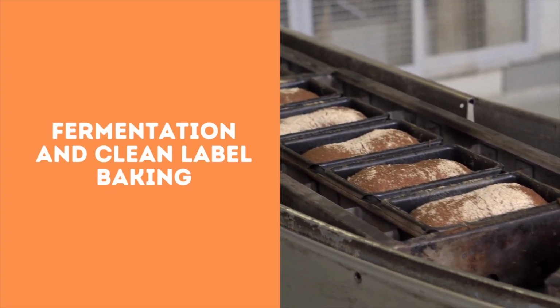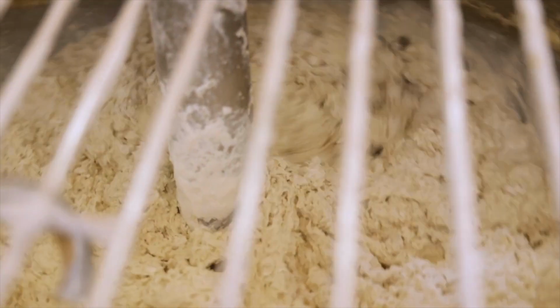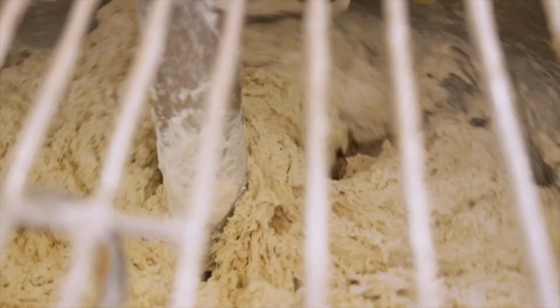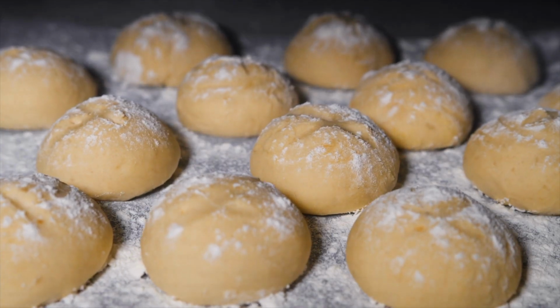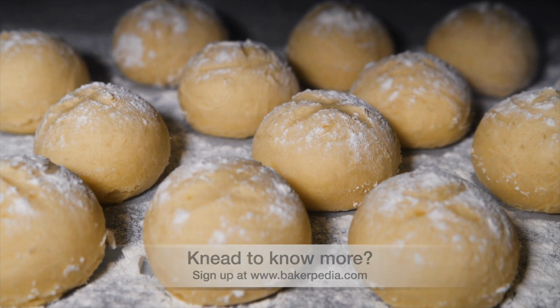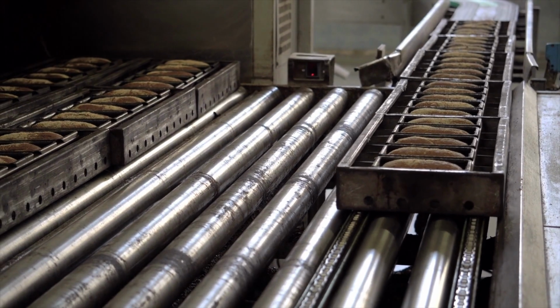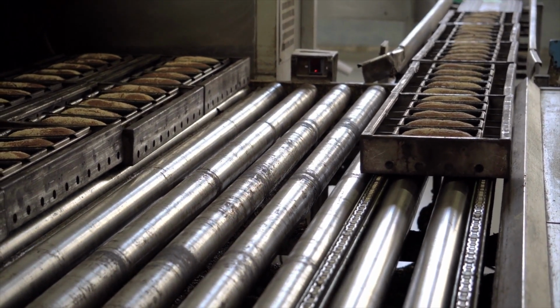Fermentation and clean label baking. Extended dough fermentation has been used effectively for improving dough development and enhancing bread shelf life. In this context, this process is considered an effective alternative to traditional dough conditioners. So this provides bakers with the means to produce clean label bakery products.